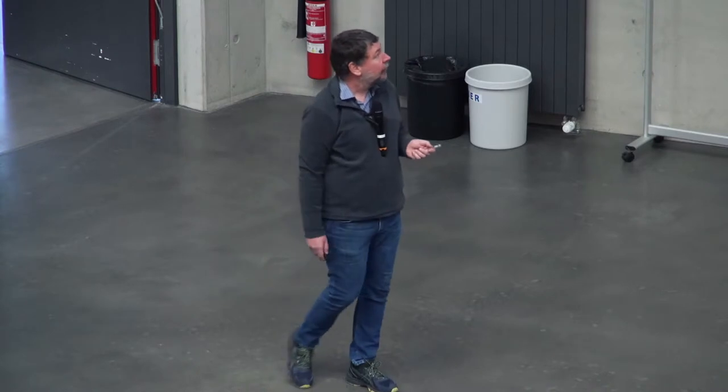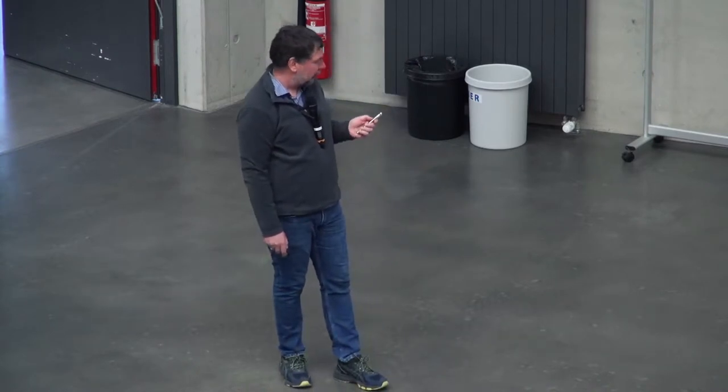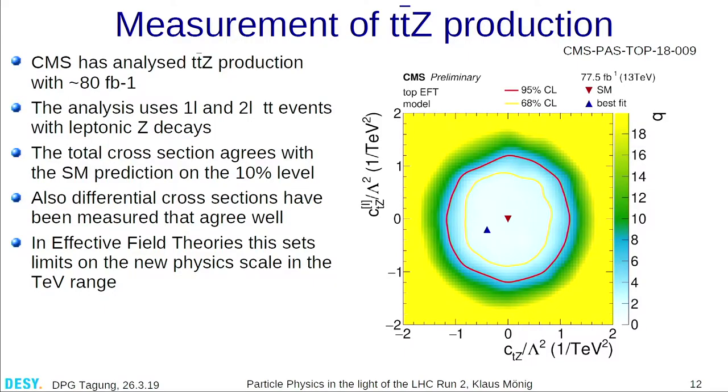And this you can then use in interpretations, for example, in terms of effective field theories to probe the ttZ coupling, and the limit here is that if an anomalous ttZ coupling exists, it must be at a scale larger than roughly 1 TeV.